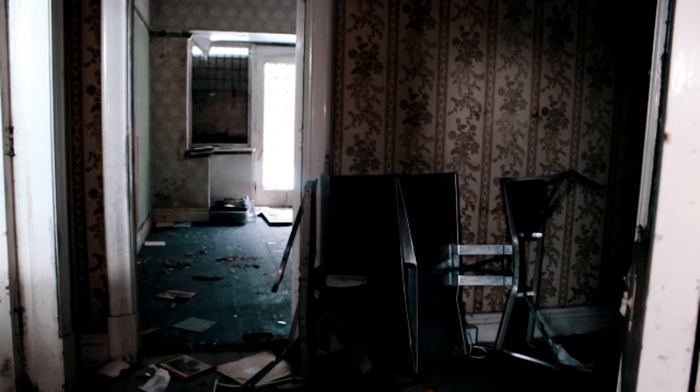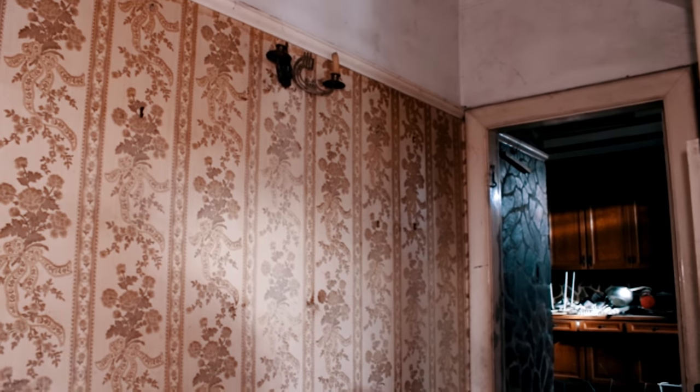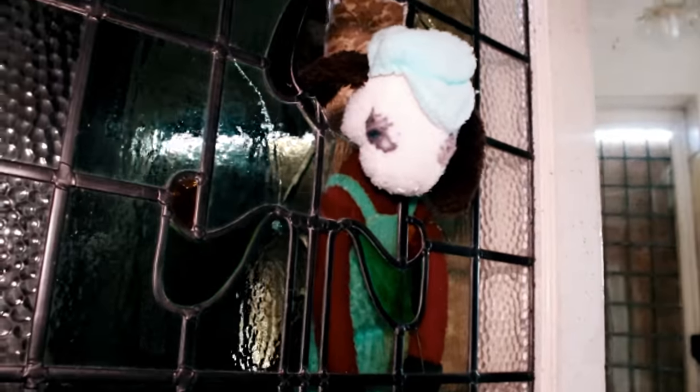Start coming through the main front entrance here, and this is the hallway. Don't know if you call it a hallway, as you'll see this guy up here chilling there. That stained glass window that's in the door, it's got some quite cool features.